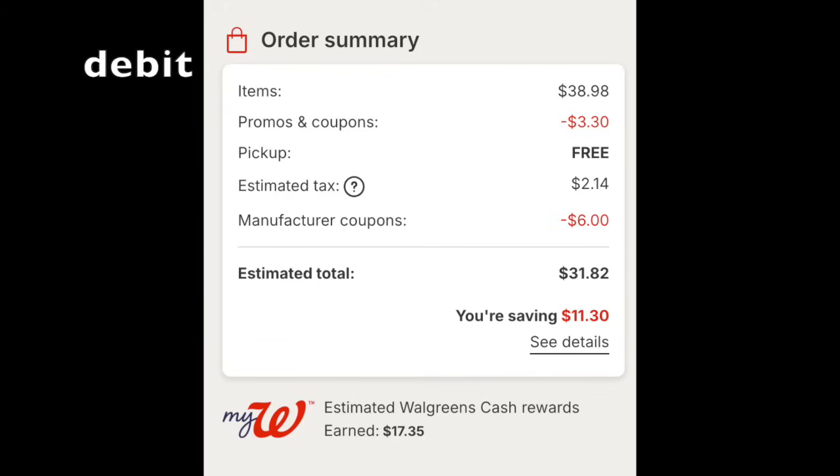So with your debit card, you're going to pay $31.82, and you're getting back $17.35 in Walgreens cash, and it makes it like about $12.60-ish for the 2, or like $6.34 per unit, which is a really great price. As you're using the 2 boosters, pay with your debit card for the balance so you do not have any issues with the Walgreens cash coming back to you. And typically it's 2 to 3 hours after you pick up your order, you're going to get the Walgreens cash deposited in your account.